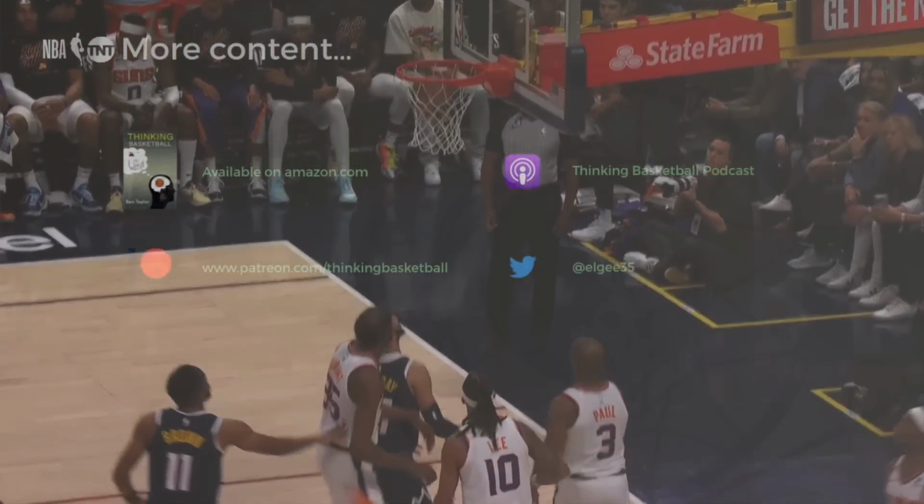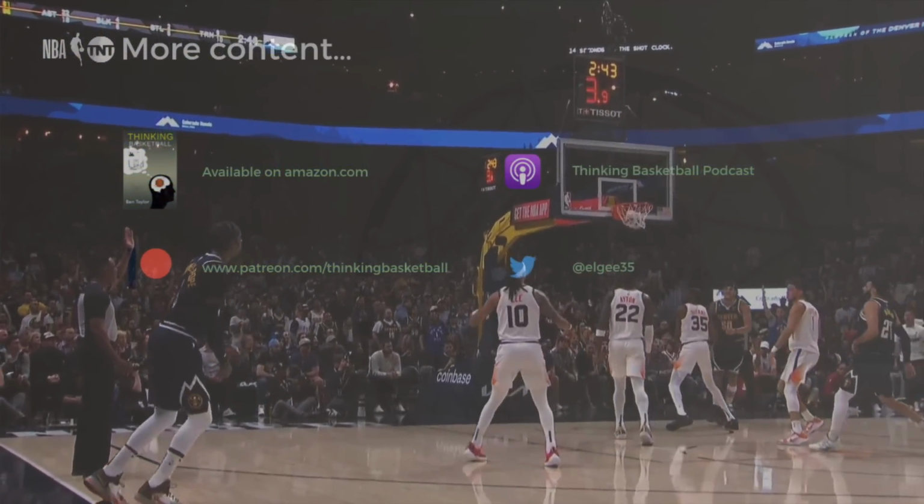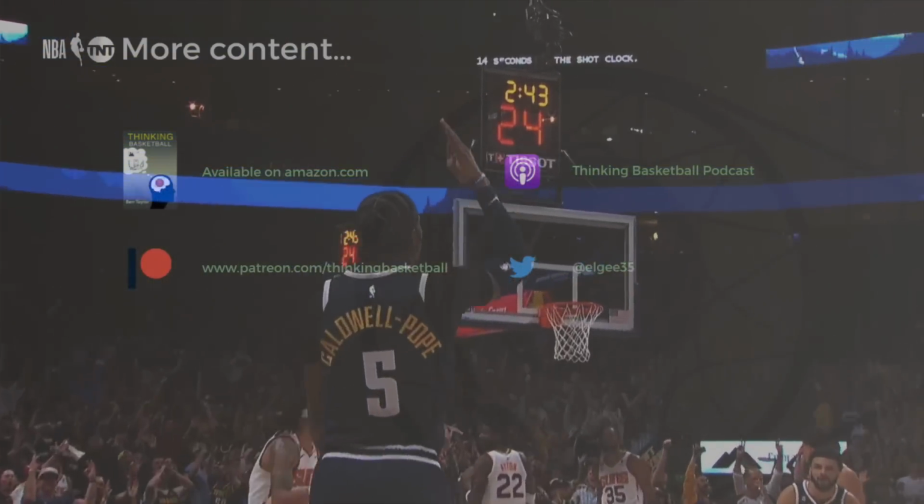Let me know what you think the Suns should try below, or if this is just a perfect matchup for this swarming Denver defense.